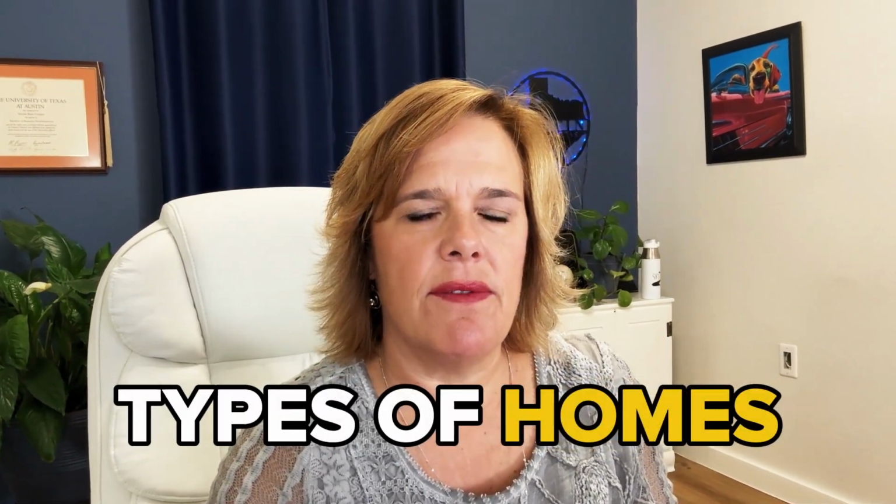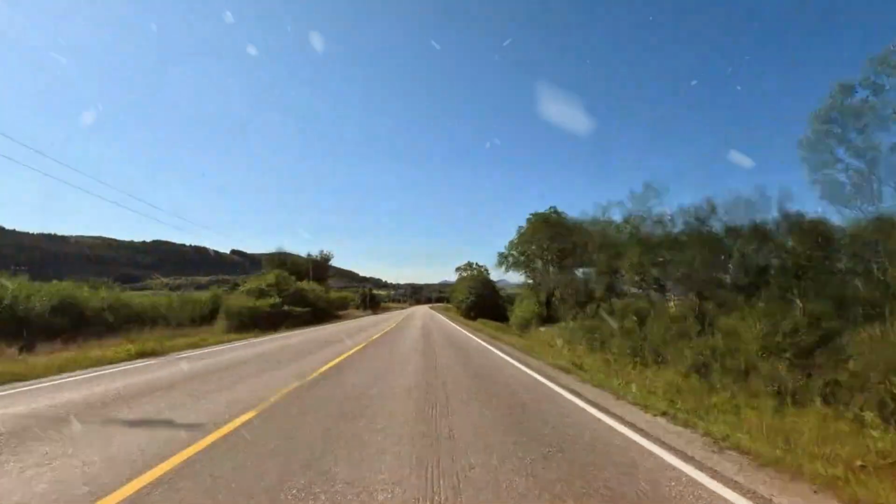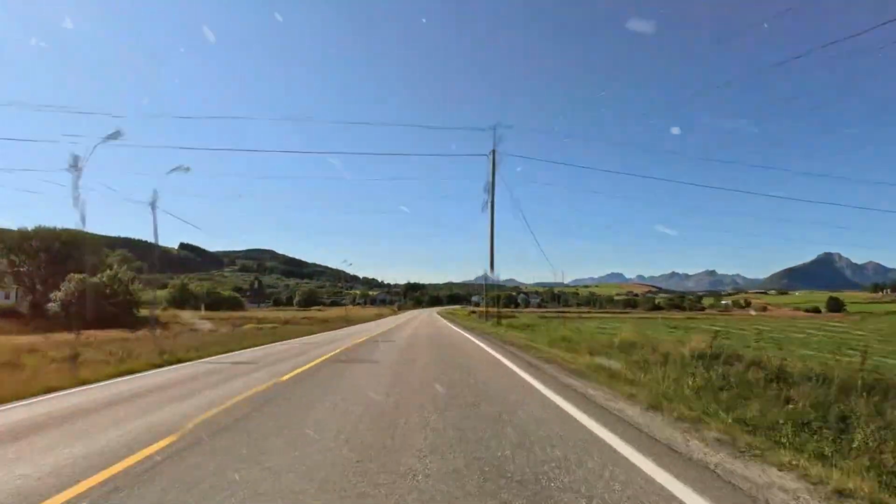I'm going to give you a couple of examples of the types of homes you can find in Spicewood, but keep in mind, by and large, you're going to get much bigger acreage, much larger lots with your property out there because it's less developed and what we would consider somewhat rural at the moment. So think about larger lots, a lot more privacy from your neighbor, and sometimes a home down a gravel road.